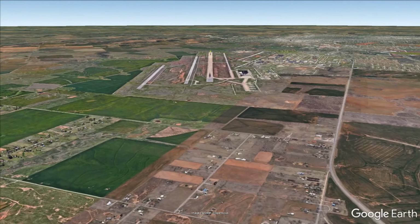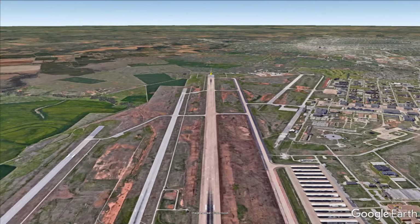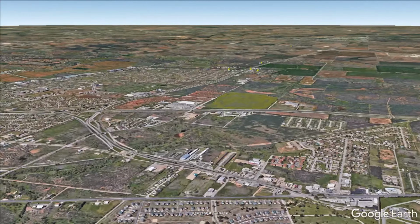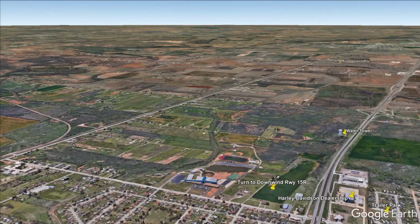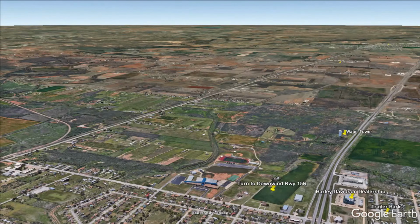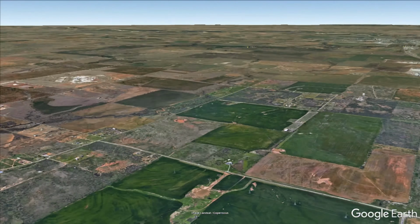Let's assume for whatever reason we cannot commence our break turn here, let's say straight in between 9 and 4, and we'll have to carry around the outside pattern. So let's talk about outside pattern references. Outside pattern, you want to turn abeam the Harley-Davidson dealership and the trailer park down here to the right. And that turn should be kept so as to stay inside that water tower. So turn to the right here.